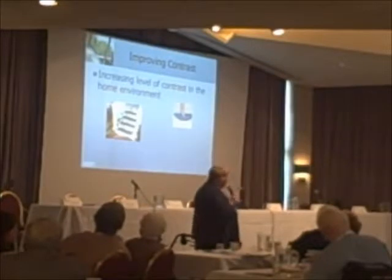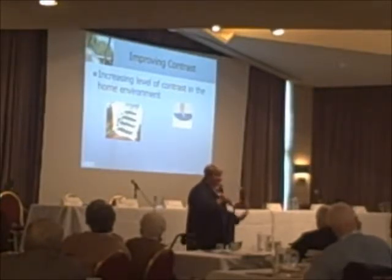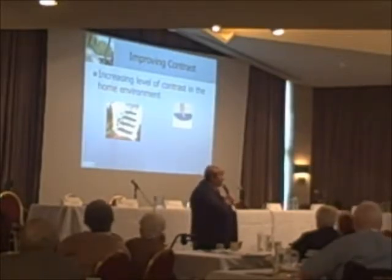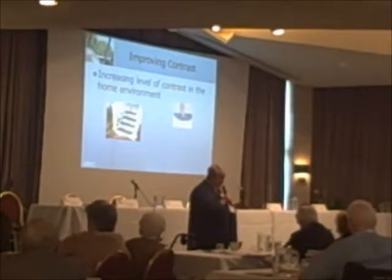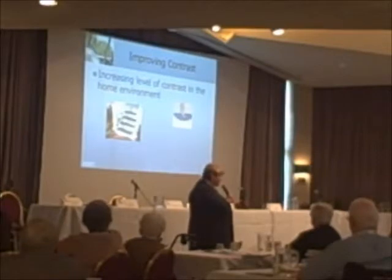Now, Dr. Petito gave some very excellent examples of improving contrast. And increasing contrast in your home environment is very important, especially because it helps increase safety. I can give you a very good example of that. I worked with a patient, probably about 6 or 7 years ago, and she had fallen 8 times in her bathroom. So when I got out to her house, I took a look in her bathroom, and it was really clear to me why she had been falling in there.